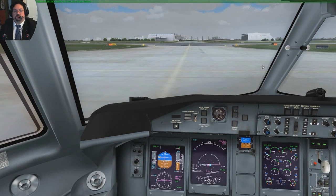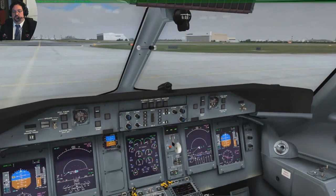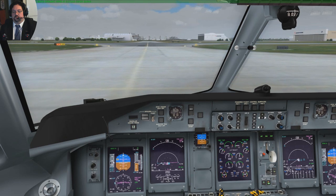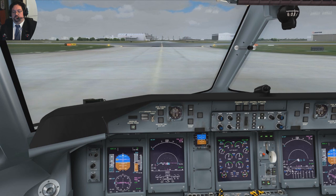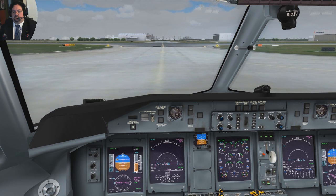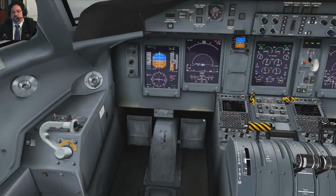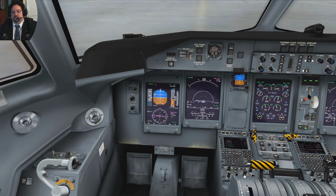All stations Brisbane, cloud terminal information line now current changes to the cloud broken at 4,800 terminal information line. Brisbane Tower, good evening, 2359, established runway 01. Doing 2359 Brisbane Tower.